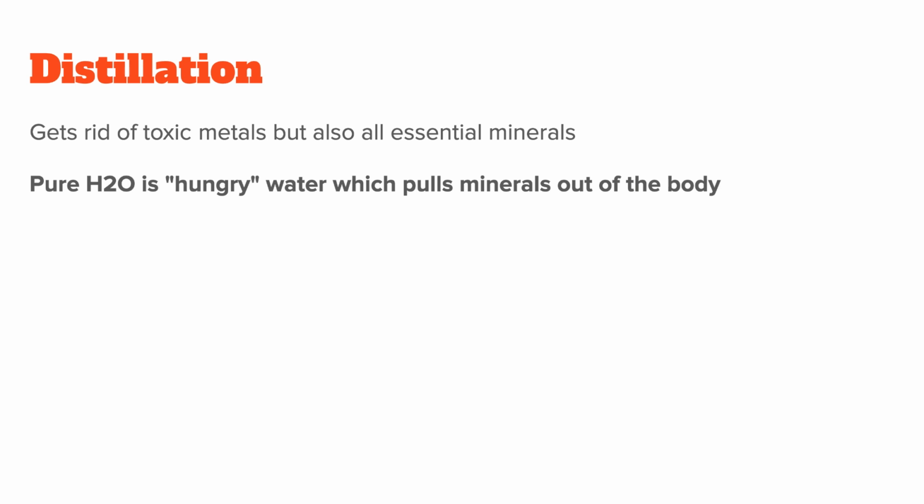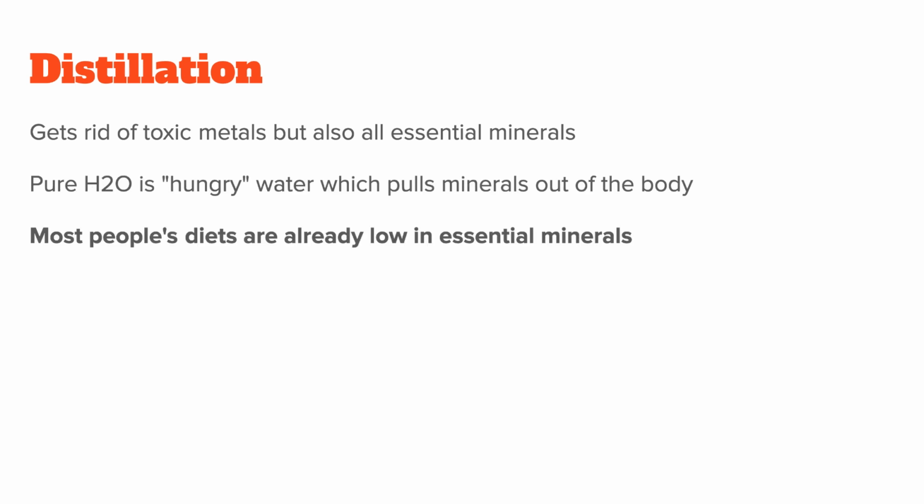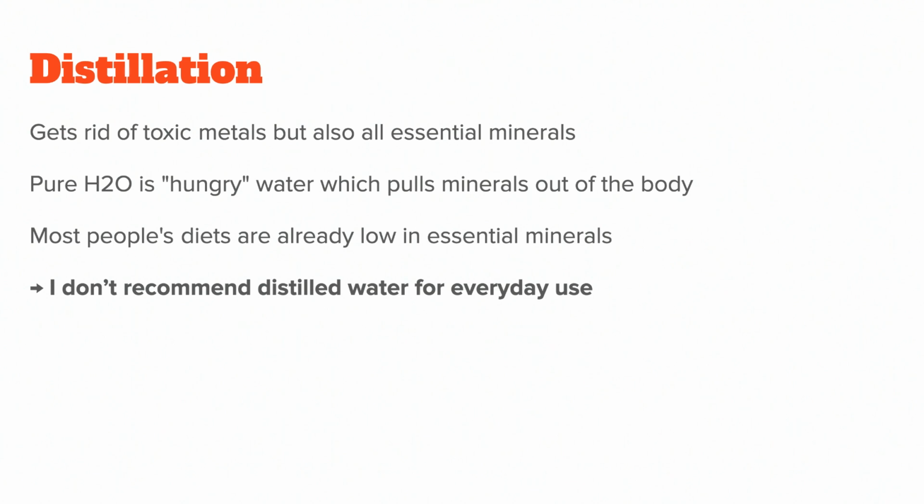the lost minerals. Theoretically, this could be done through your dietary mineral intake, but since most people's diets are already low in essential minerals because of too much fast and processed foods, if they drink distilled water for long periods of time, they end up with deficiencies. That's why I generally don't recommend it unless under very, very specific circumstances.